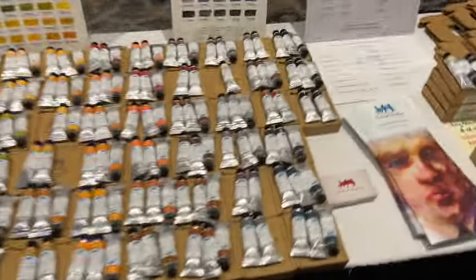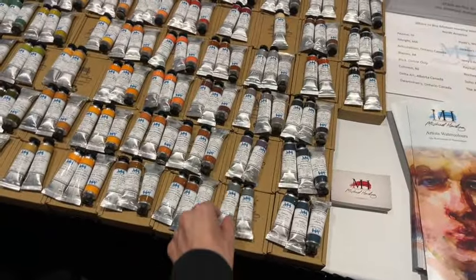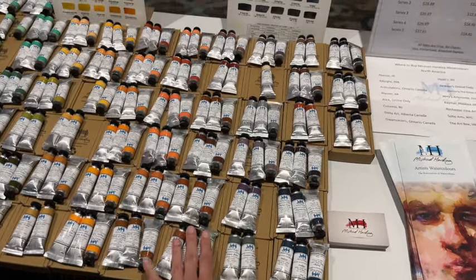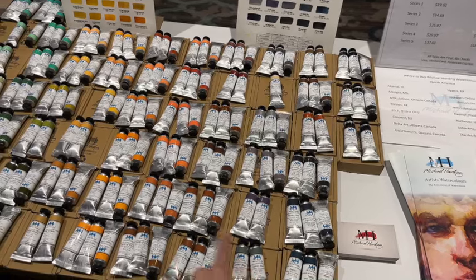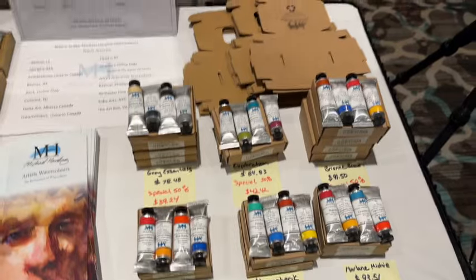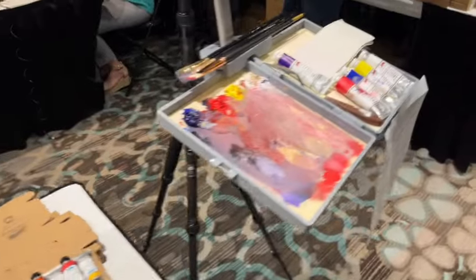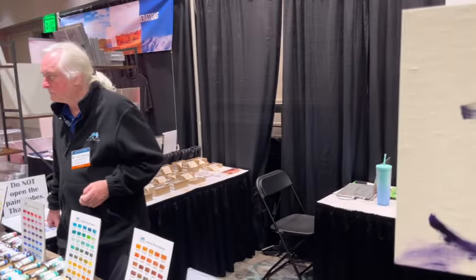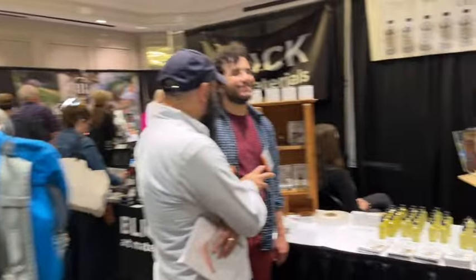Oh, and they're selling like the smaller tubes. So these are really wonderful because they're really high-end paint. And you can try different colors now. Oh, and I love the fact that they do these little sets. So I bought those before. Somebody did a little demo here. That's the cool thing, is that each art supplier will have artists doing little demos.